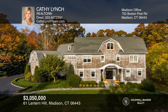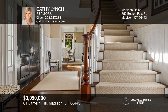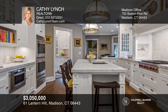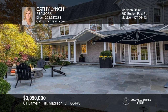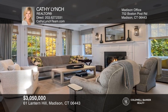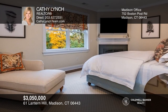This custom colonial features superior quality and exceptional details. Features include an office, a chef's kitchen that opens to a terrace with an outdoor kitchen, a living room with a fireplace, and a dining room. There are 5 bedrooms, including a luxurious primary, a separate guest apartment, and a 3-car garage. For your private tour, call Kathy Lynch.